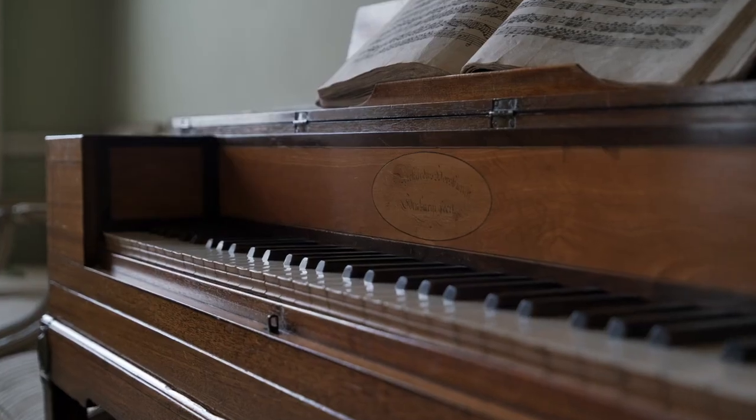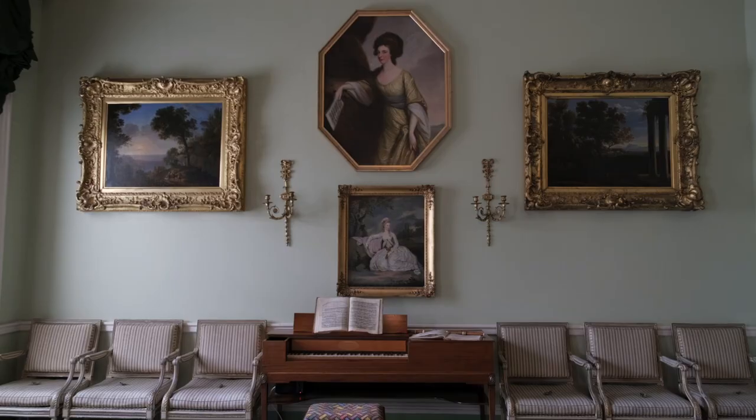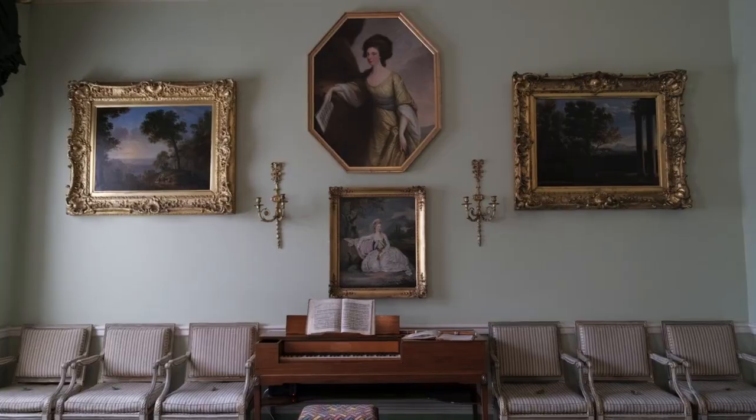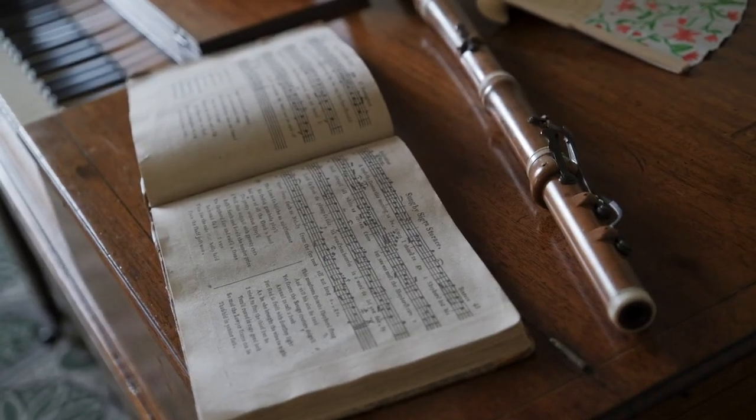The thing I love most about working at the Georgian House is feeling like I've stepped back in time every morning when I come into work. That also helps with visitors who sit down at the piano upstairs in the drawing room and play a jig. It transports people back in time. I love that. I really love this place.